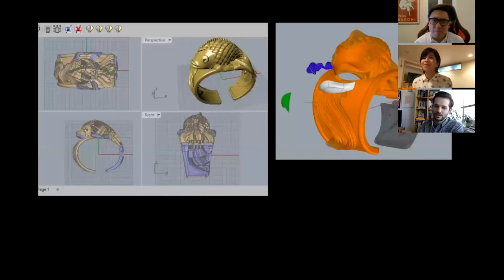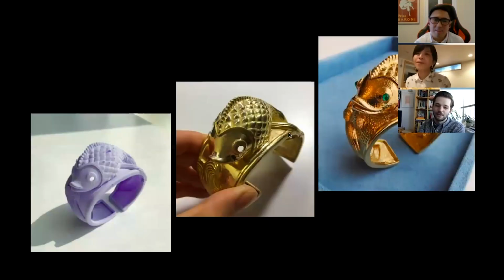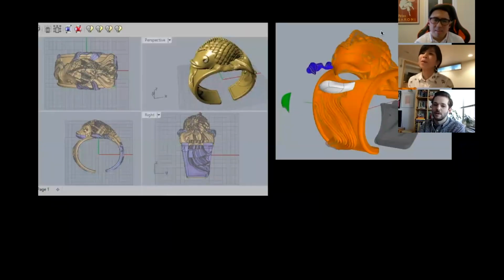I think this illustrates what you were talking about with the fins. Here you see it without the fins, but having the fins as a separate CAD file allows you to really have that detail.